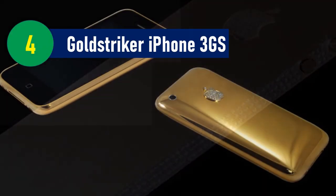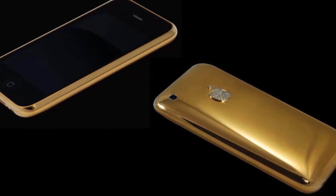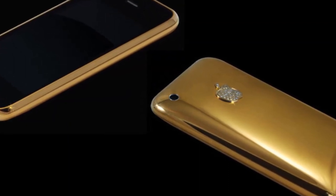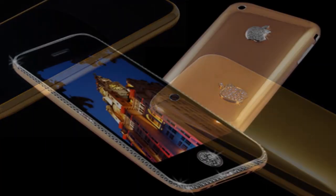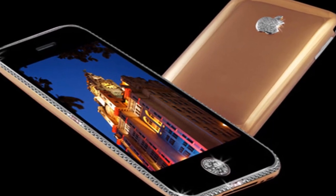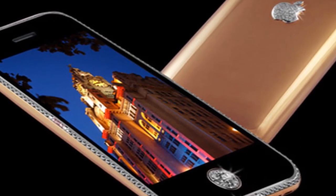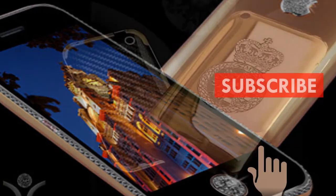4. Goldstriker iPhone 3GS. There is a substantial amount of perfect diamonds and a robust 22-carat gold case in this outstanding rare device. A 7.1-carat diamond serves as the device's navigation key. The casing weighs 7 kilograms and was carved from a single piece of granite. It was developed by Stuart Hughes for a firm that specializes in making expensive mobile phones. Even though the phone took 10 months to make, it is more luxurious than one can dream of.